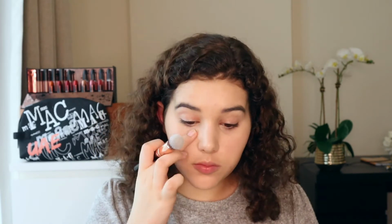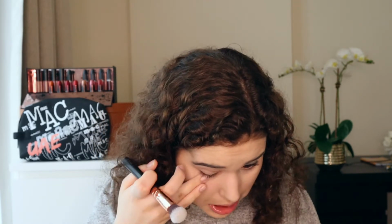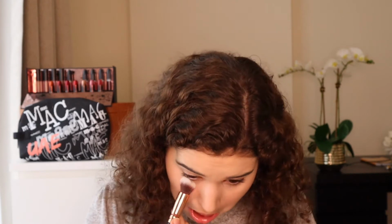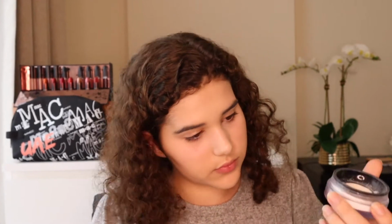And now I'm going to take this brush from Zoeva. It's the face shape brush, but I like to use it just for my under eye powder. So I'm just gonna make sure that it's not creased and then just put that on. With this Makeup Forever powder. I'll tell you which one in a second because I can't remember off the top of my head. Ultra HD.